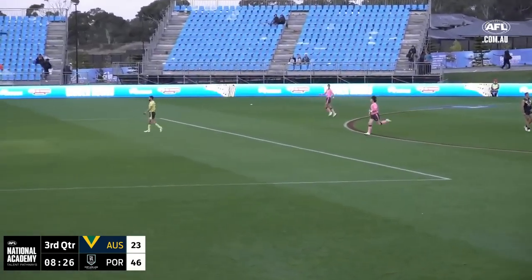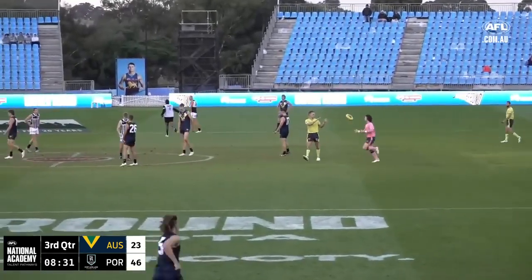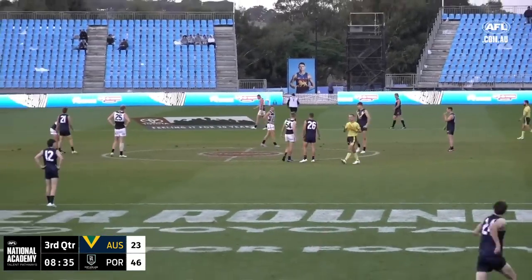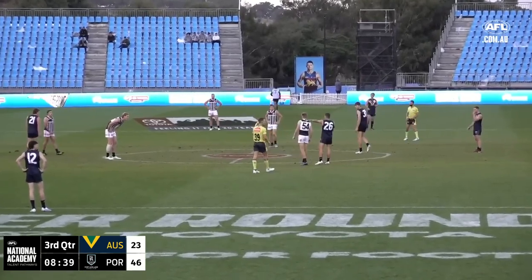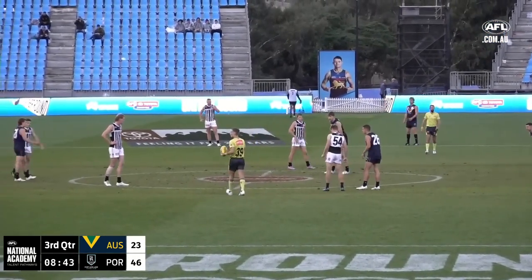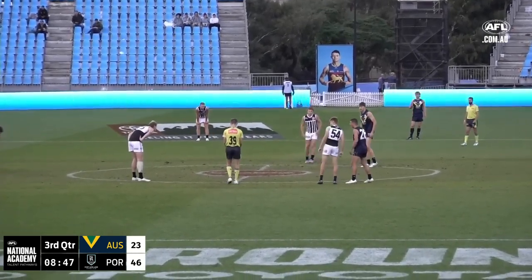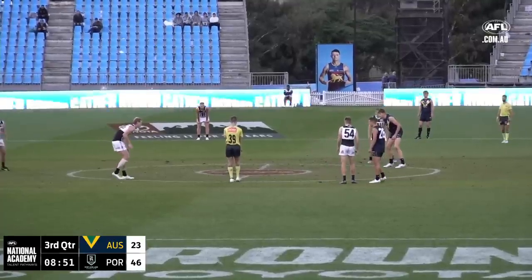It's a decent lineup that Tyson Goldsack has brought to Mount Barker here today. There were 13 AFL listed players initially named, but a couple of the AFL emergencies have since come into the side as well, including Tom Cleary, Mitch Georgiades, just to further bolster this Port Adelaide lineup.